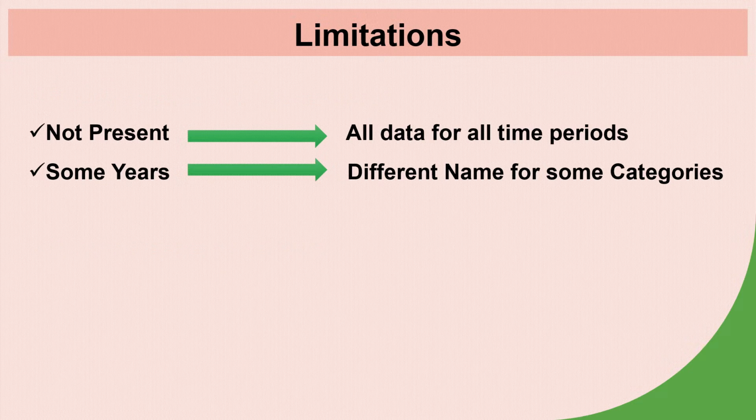I think we all had some limitations for this case study. For instance, all data which you want to work on does not exist. And also for some years, we have different names for some categories.